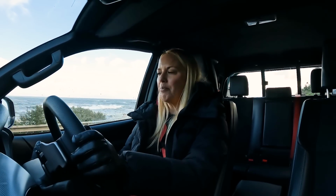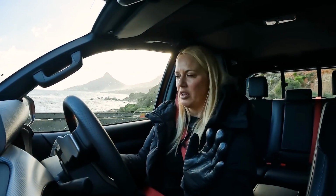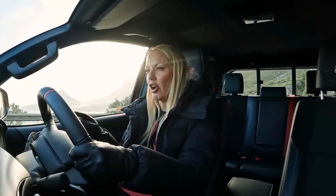quiet. The engine specifically is certainly not as loud as many of its rivals. So this is the 2.8 litre. It's got 165 kilowatts of power and 550 newton meters of torque, just up from the standard 2.8 litre GD6 engine. And as I say, it really just feels quite refined. It's got enough oomph if you need to overtake, if you need to tow, etc.